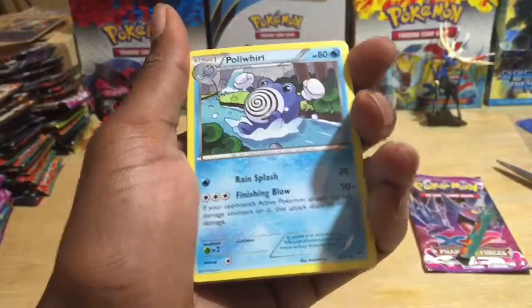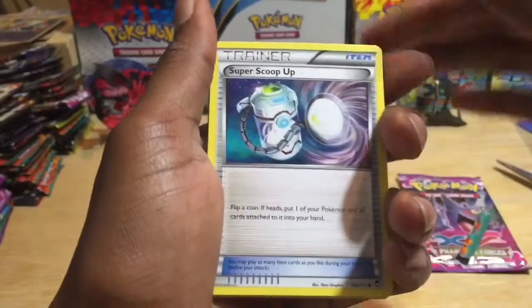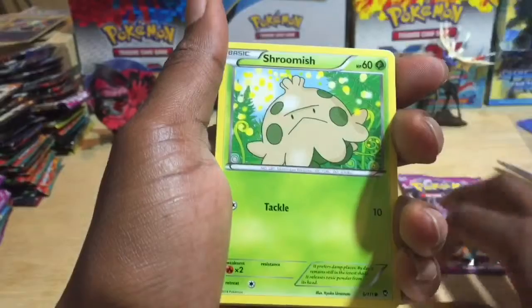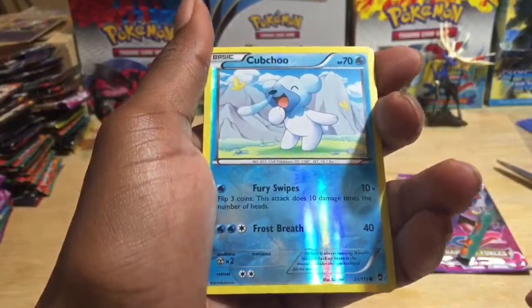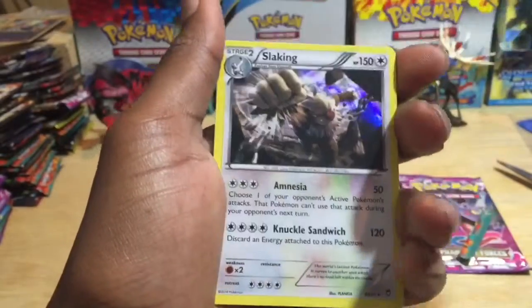We've got Poliwhirl. That's pretty dope. We got Vigoroth. We got Trainer Super Scoop Up. We got Trapinch. We got Clefairy. We got Shroomish. We got Patrat and a Drowzee. And we've got a Cubchoo reverse holographic. That's pretty dope. But what's behind here, guys?